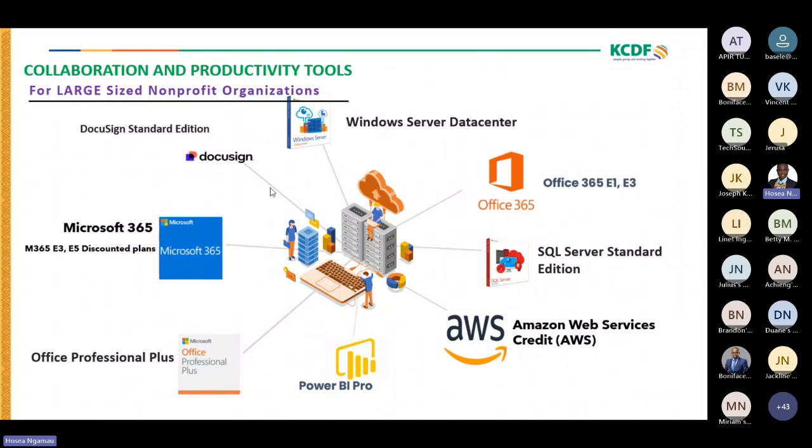Again, we are free to have a conversation with any of you, just to understand your requirements and be able to recommend. Then, of course, under this category, we are also talking about the likes of SQL Server for organizations that still have solutions running in-house.